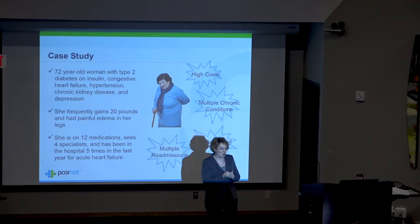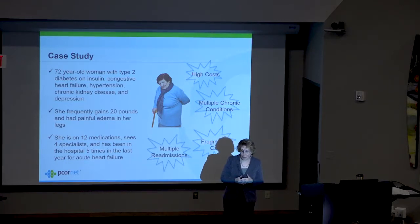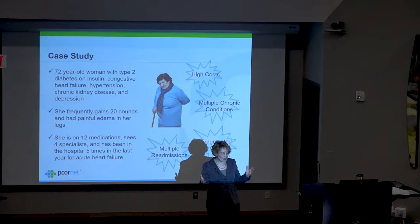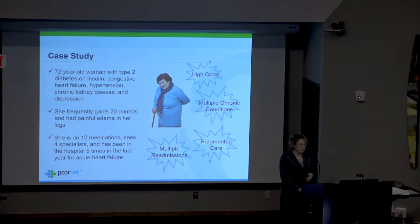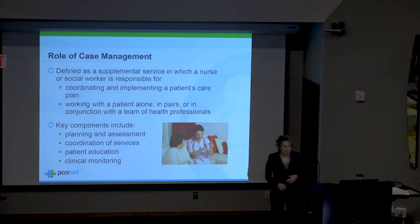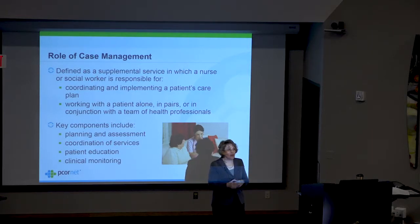What's the challenge with taking care of this person? Not only do they have high cost to the healthcare system, they have multiple chronic conditions that have to be managed coherently, but oftentimes their care is fragmented, and sometimes that can lead to multiple admissions and readmissions. Case management is intended to help solve some of those gaps.